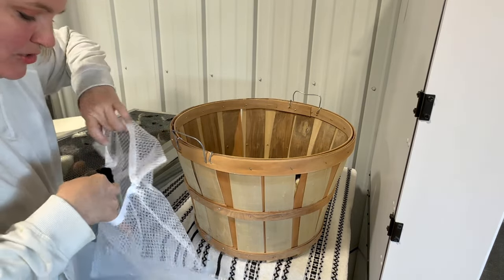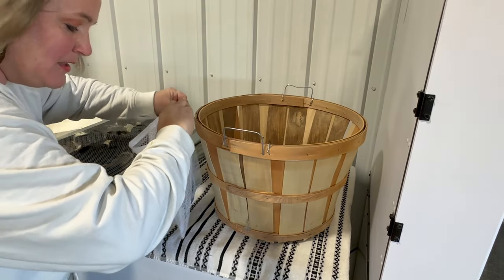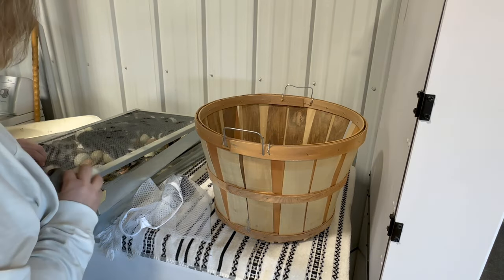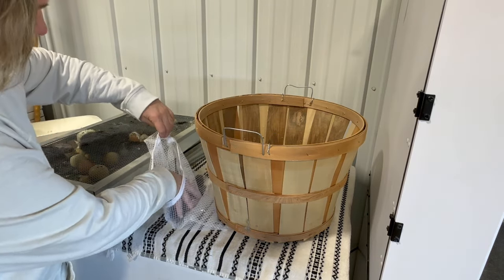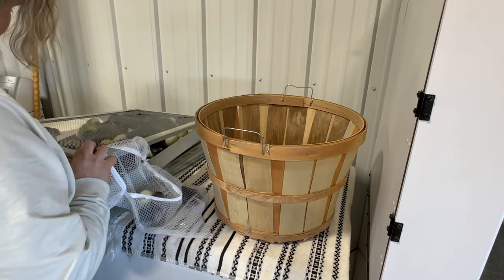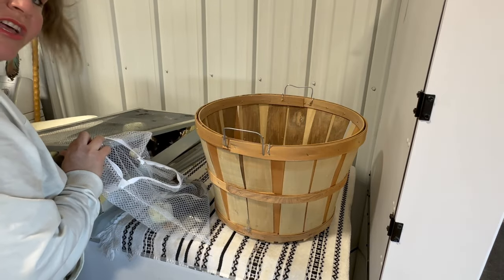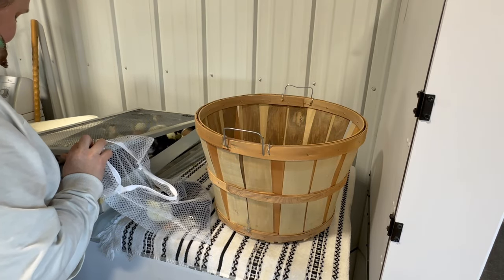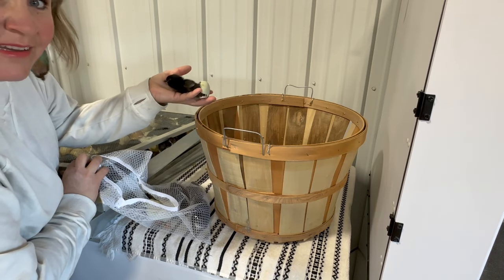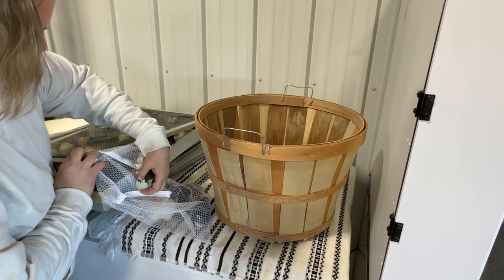Put them back in the lingerie bag. That way they can breathe, they can move around, and they will be fine until we get out there. And there's always a lot of olive eggers because I have a lot of girls in that pen. And look at this little baby. He's got a little egg stuck to his booty. We'll take care of that when we get out there, Bubba.